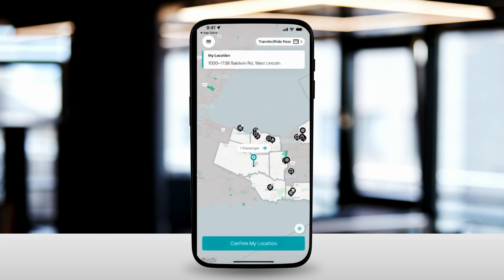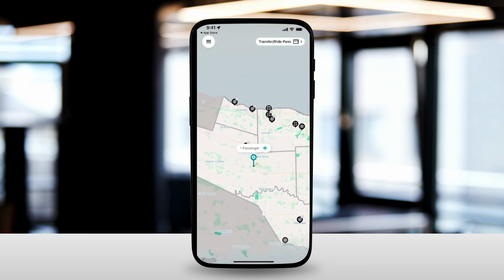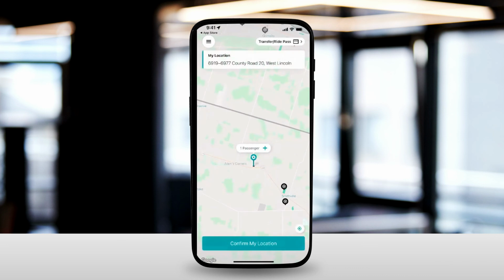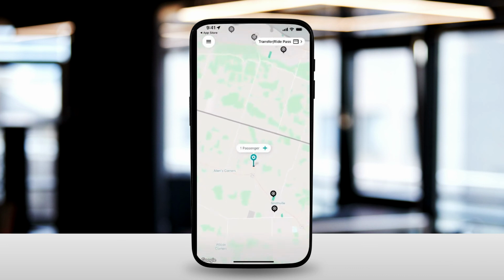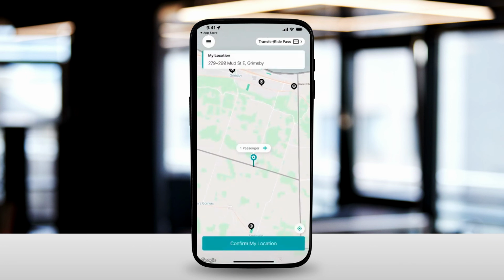Here you can see where it's illuminated, and everything outside, the gray, is where the service is not available. Here are the little borders to show you where you're at, and this little pin is the location. I'm dragging the location with my finger, and that will be where I want them to pick me up.